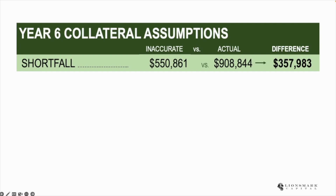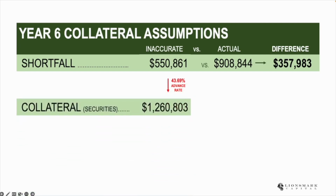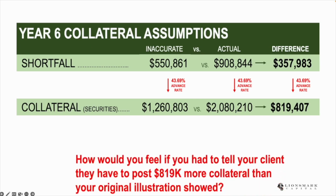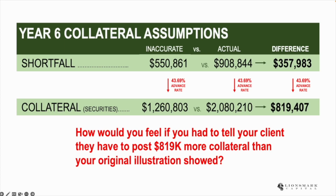But it gets even worse, because that other proposal from that other firm showed that the collateral requirement in year 6 was going to be $1.26 million. The actual collateral requirement, I should say, would be over $2 million, almost $2.1 million. That's an $819,000 difference in collateral projection for policy year 6. So the question I have for you as the advisor: how would you feel if you had to tell your client they have to post $819,000 more collateral than what your original illustration showed? That is a very, very tough conversation to have.